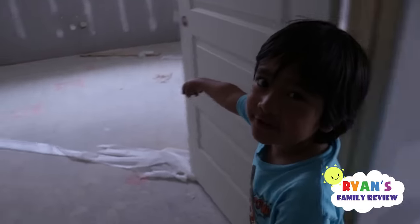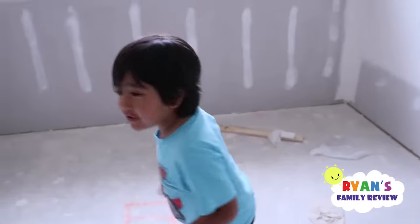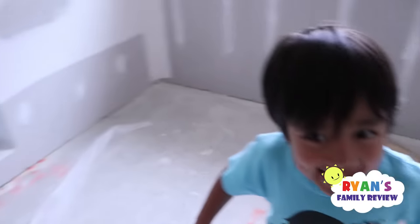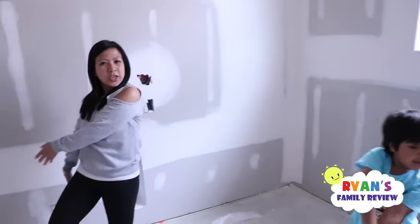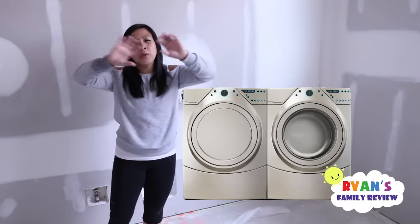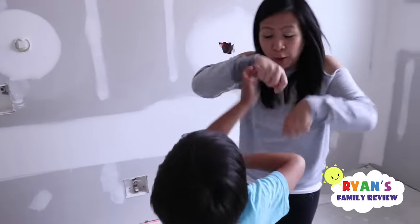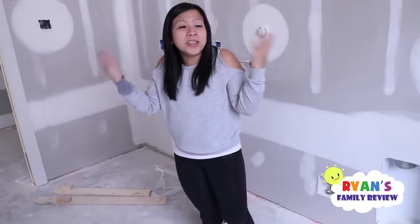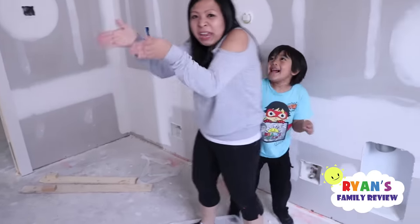Next to the guest room is the laundry room. Where you get all the clothes and clean them. Yeah, so we're gonna have washing machine somewhere, drying machine somewhere to dry clothes, and we're gonna have an area where we fold clothes. Man, this room is a lot bigger than our current house. Yeah, way bigger. We don't even have a room for it at our old current house. So it's just a little area.